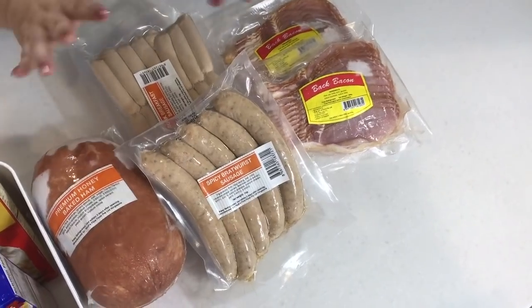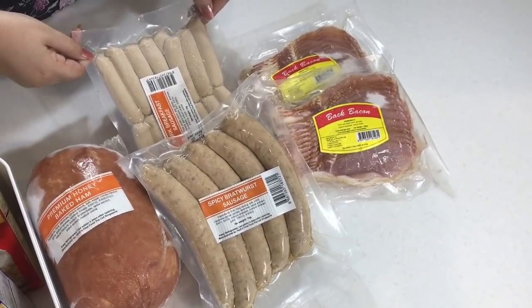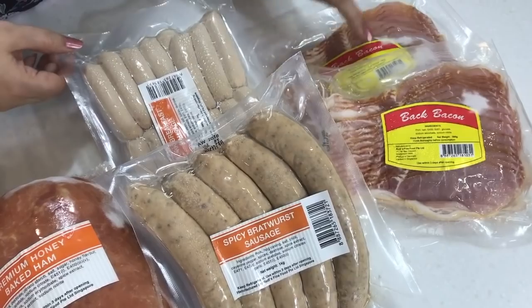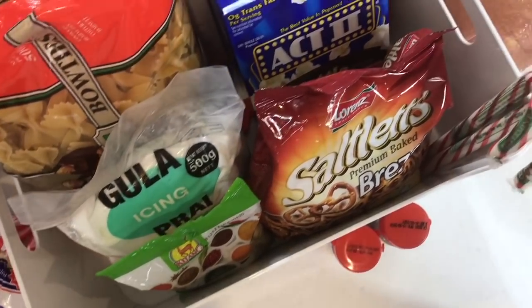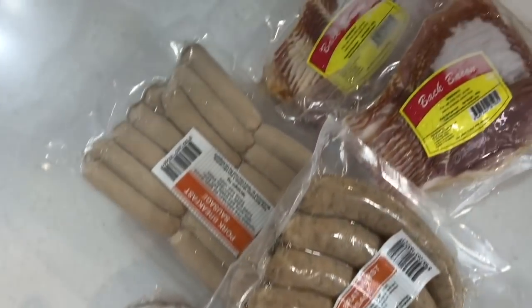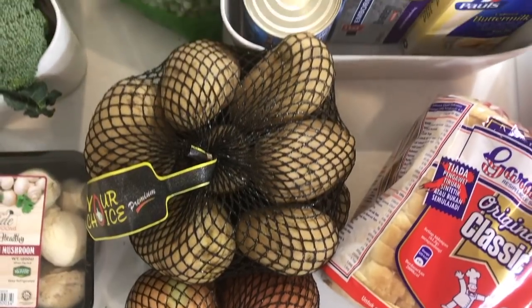I also stopped by my favorite butchery and bought a ham, a few different types of sausages and lots of bacon. We can also enjoy these for breakfast. For those items that need refrigeration, I used a bigger basket for putting all these items in. I do not mix these items with my ingredients for my daily cooking.